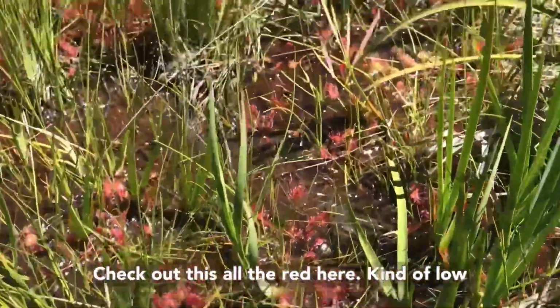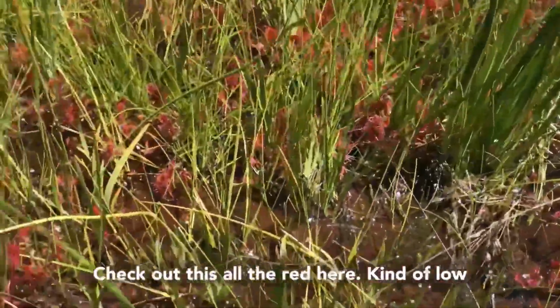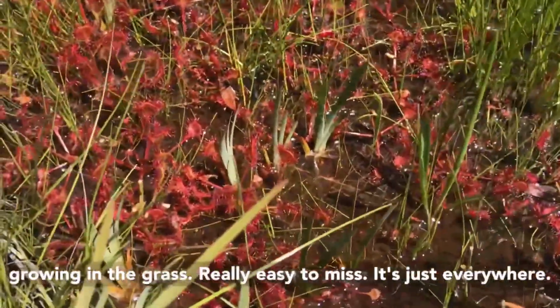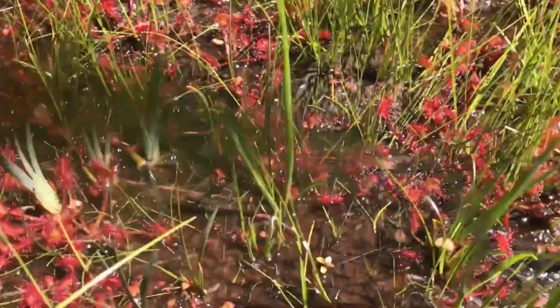Check out this, all the red here, kind of low growing in the grass. It'd be really easy to miss, but it's just everywhere.